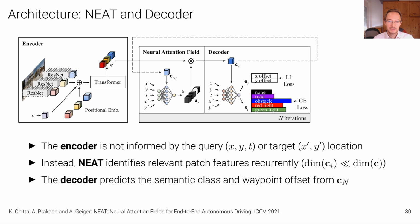Once we have done this for a couple of iterations, we have obtained a compact representation, c_i, of the scene. And we can then query this representation using another MLP. And this is our decoder that decodes into the waypoint offset and the semantic information here at the top and the bottom. And this is supervised using standard loss functions.